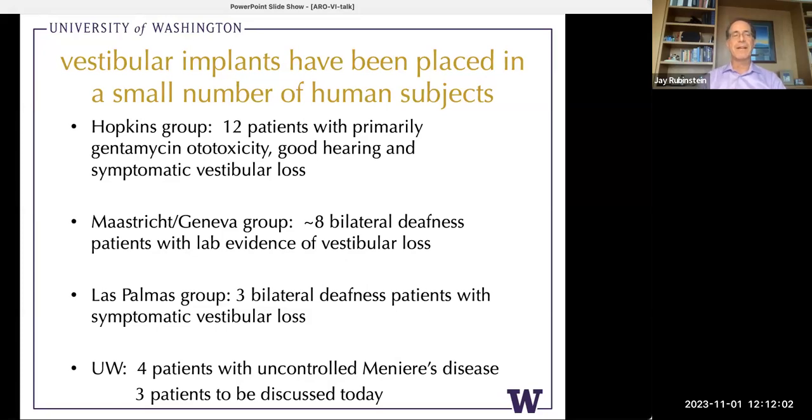The 4 patients implanted with our first generation device had uncontrolled Meniere's disease. And there are several different diagnoses in the 3 patients that I'll talk about in more detail during my talk today. We chose Meniere's disease at the time because we thought it was a good test group in that these individuals have severe disabling vertigo attacks. They have terrible hearing in the ear that we were implanting. And they were candidates for destructive surgery that would result in loss of hearing anyway.